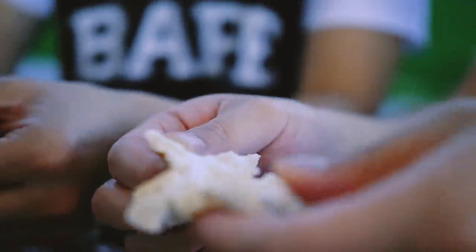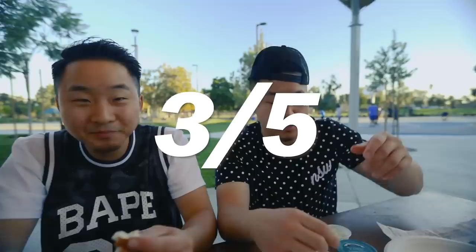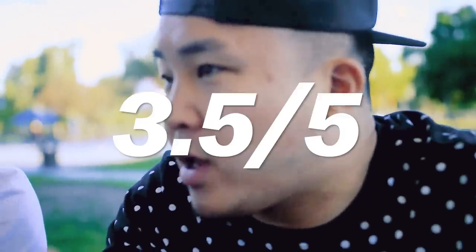Coming in at 99 cents, we got the plain pretzel. Boom, nacho cheese. The dough is soft in the middle, but hard on the outside. I'm not gonna lie, that pretzel to me was a little bit better than I thought. That's some good bread. If the dough was made the same way as in the middle all around, I would give it a 4 out of 5. Besides that, 3 out of 5. Just for the surprise factor, 4 out of 5. If it was cooked right, a 3.5 out of 5.